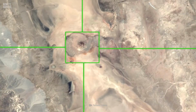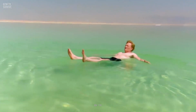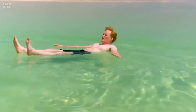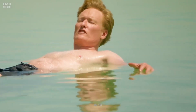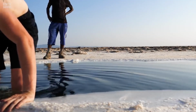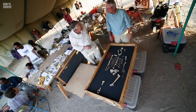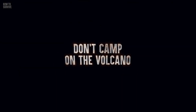Gate Ale Pond has a temperature of around 50 degrees Celsius. If you fall into it, scream for help quickly, then keep your eyes and mouth shut. You won't sink to the bottom since the high salt levels will push you up toward the surface. Try to reach shore as fast as you can, unless you want to be preserved in salt for future scientists to study.